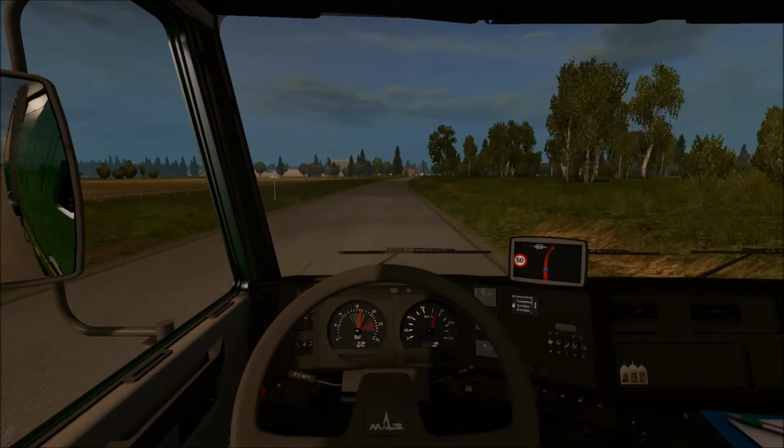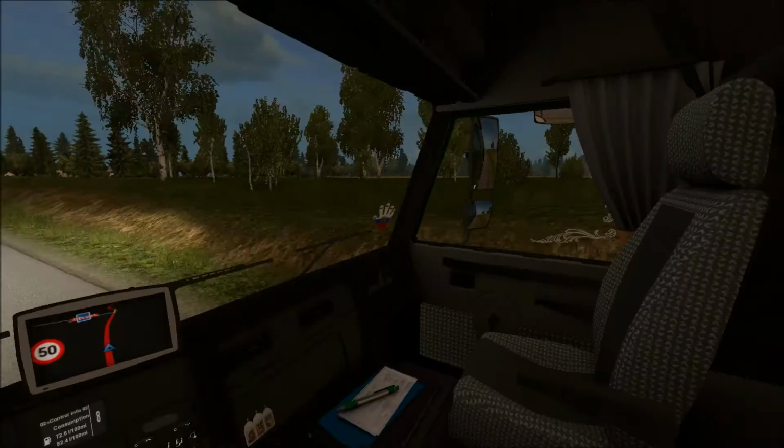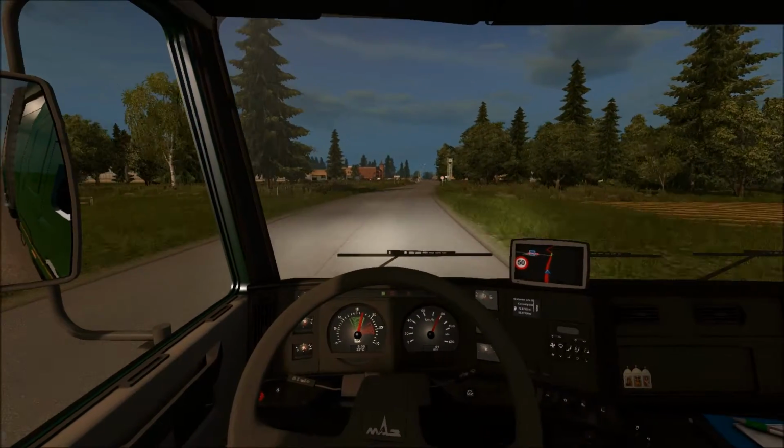Okay, it looks like it's getting dark. Oh, look at that. Oh, dash lights up. Really nice. Oh, I can look all the way behind as well. Not recommended whilst you're doing 50 miles an hour, but it's there if you want to.